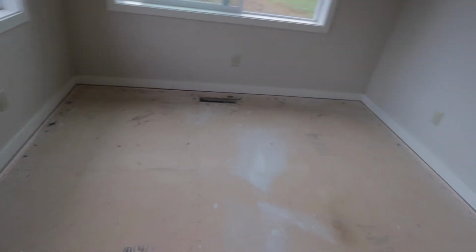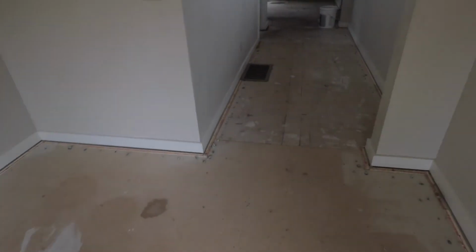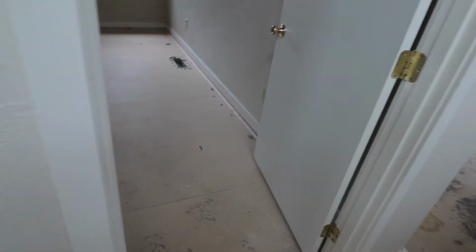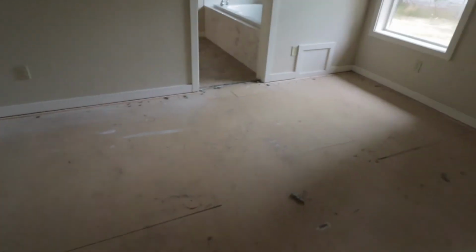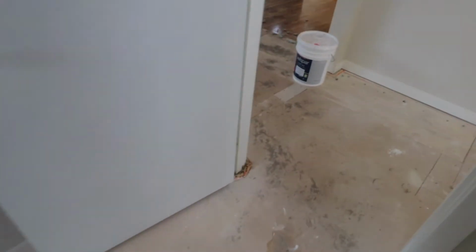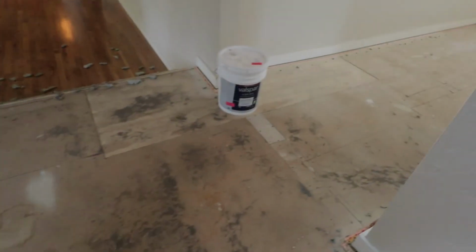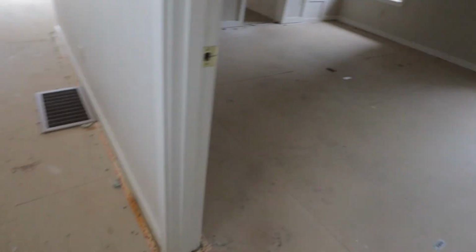Okay guys, we just finished tearing out the carpets, so excuse my hot sweaty mess here, but I'm gonna flip you around and show you. So this is the office, and then hallway, master closet we did, and then the stairs in the living room. We still need to go through and pull out all the staples, and we're gonna replace some of these boards, but it's progress here.